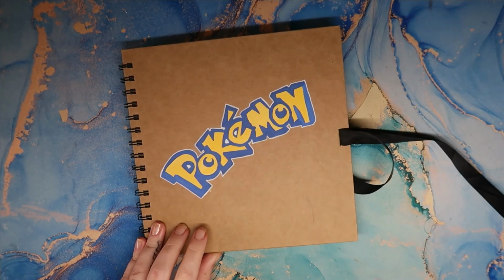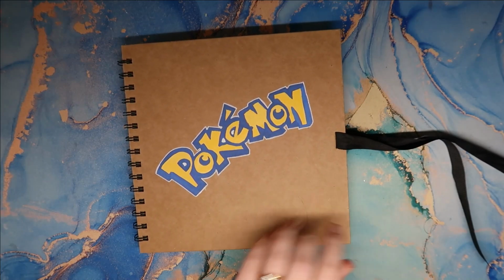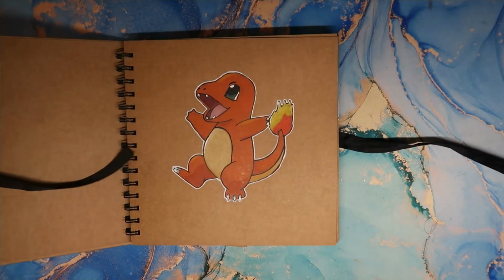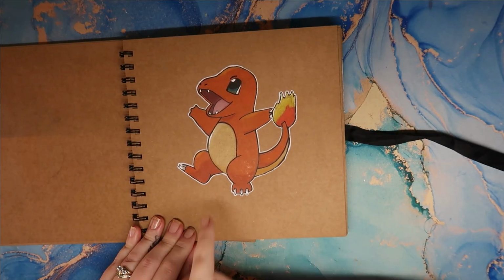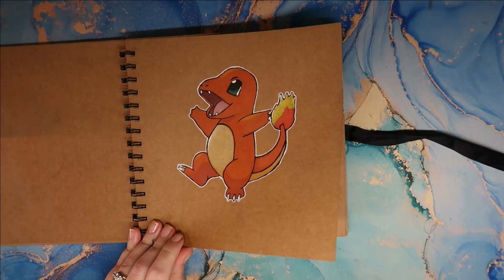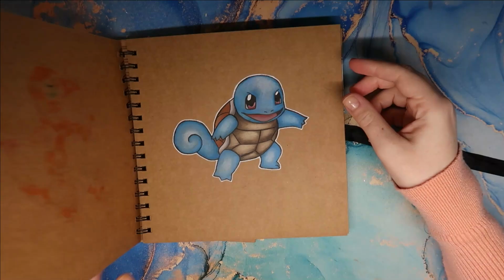So this book is actually a scrapbook from Hobbycraft, and the paper is pretty good, to be honest. I need to finish decorating the front cover, and that was the first one that I did. I did Charmander all in Prismacolor. So you can see that it's not perfect. I've added a couple of little bits of my own and picked the colours and coloured it and everything. It's just I've not sat there and designed it myself.